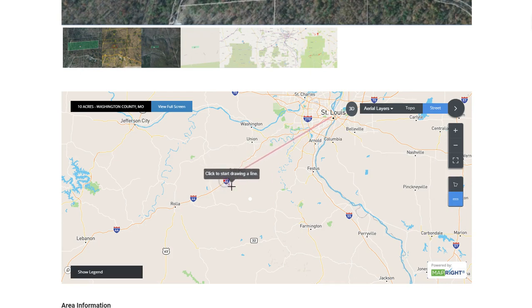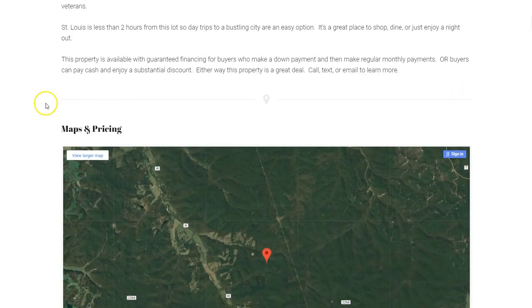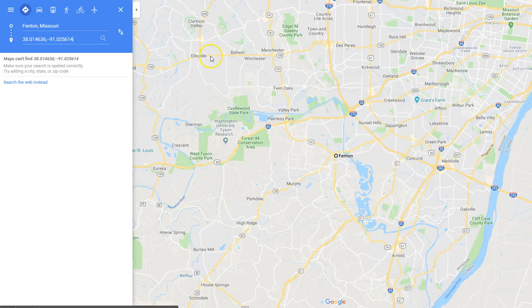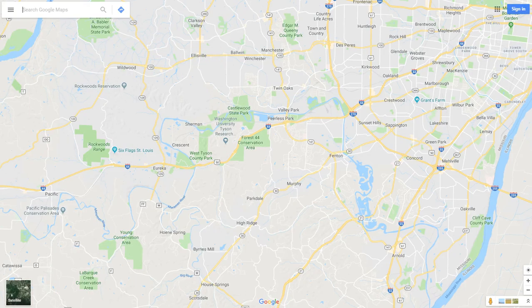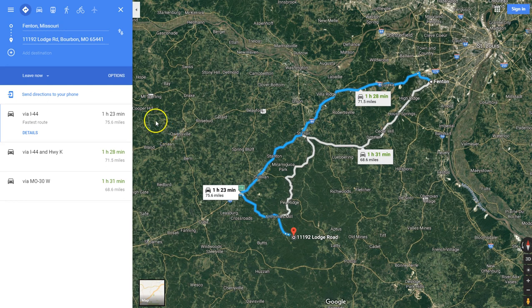So we head down, and I'm just taking a measurement for you so you can get an idea of how many miles. So you're about 83 miles outside of St. Louis. And then actually, if you keep scrolling down, you can punch in, let's just get some directions from Fenton. Sorry about that. I had to reload it here. And so here's some directions from Fenton.